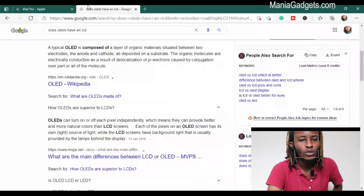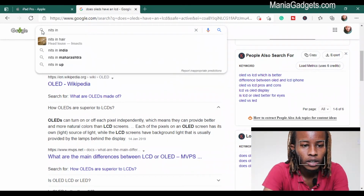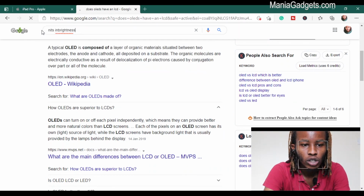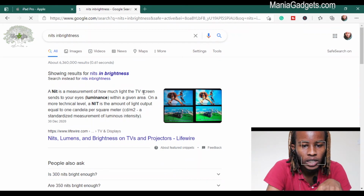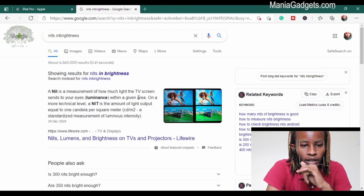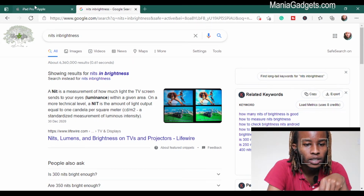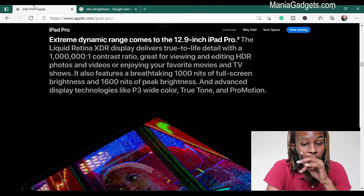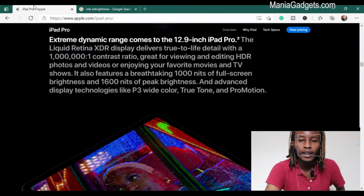Let's just do it. Nits in brightness. It is a measurement of how much light the TV screen sends to your eyes, luminance, within a given area. On a more technical level, a nit is the amount of light output equal to 1 candela per square meter. So a nit is a measurement of how much light the TV screen sends to your eyes. 1,600 nits, awesome. Actually, that's crazy, I think.